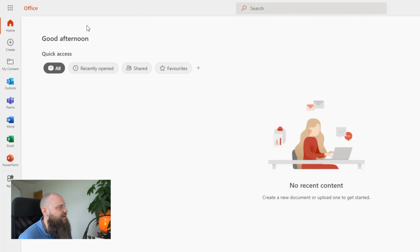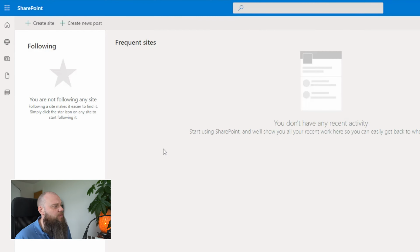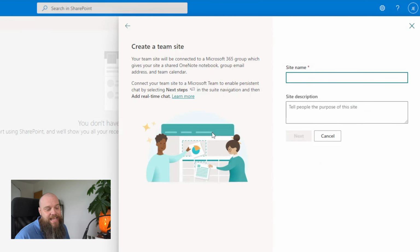Well, back to my Microsoft 365, I will click on here and you can see here that there's SharePoint. So I will click on there, and in the top left-hand corner, you can see I can create a site. There's two kinds of site that you can create. There's a team site, which is generally used for shared storage like this example, or there's a communication site. Now the communication sites are generally used for a lot of kind of one-way conversation. But in this instance, I'm going to create a team site.